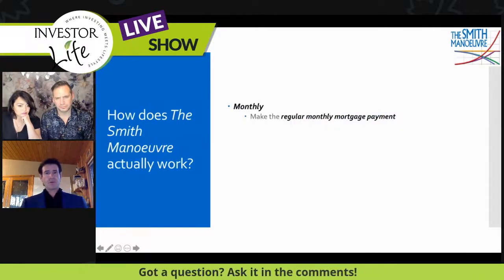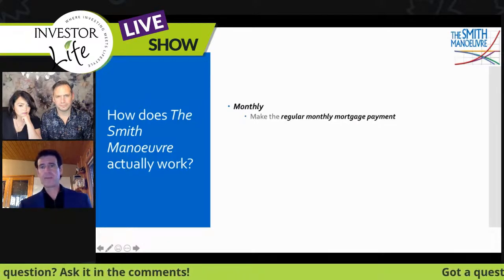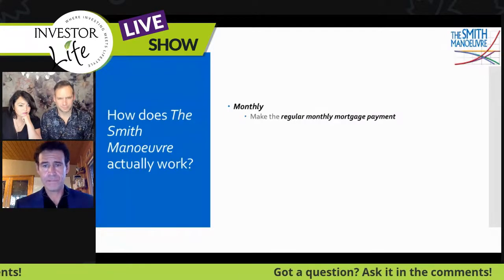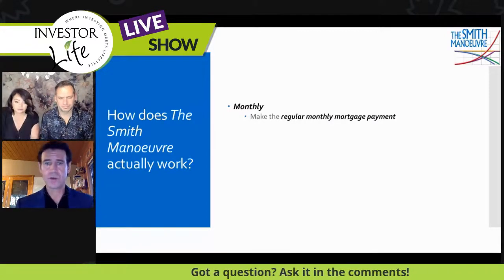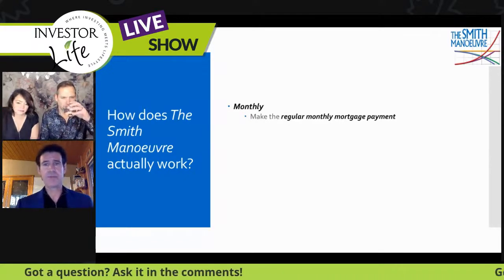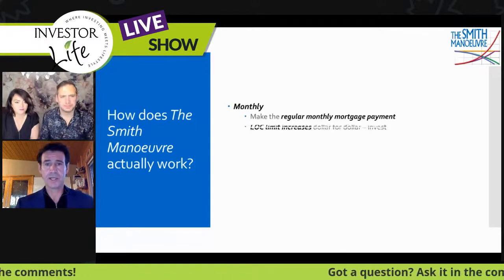So with this principle in mind, on a monthly basis, how does the Smith Maneuver work? Well, I'm going to make my regular monthly mortgage payment as I am before I do the Smith Maneuver. I've got a typical mortgage. I make that $2,500, $3,000, $3,500 payment each month. I still continue to make that mortgage payment, right? I've still got a mortgage.